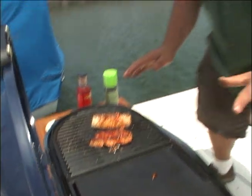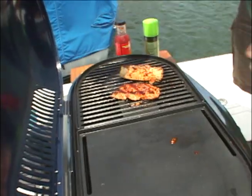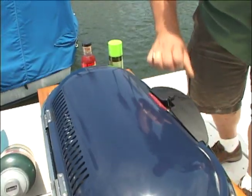Remember, the whole key to doing fish is you don't want to overcook it. Just let it cook by itself, and you can see when it's starting to cook good, when it starts to separate a little bit. So this only needs about another minute or so.